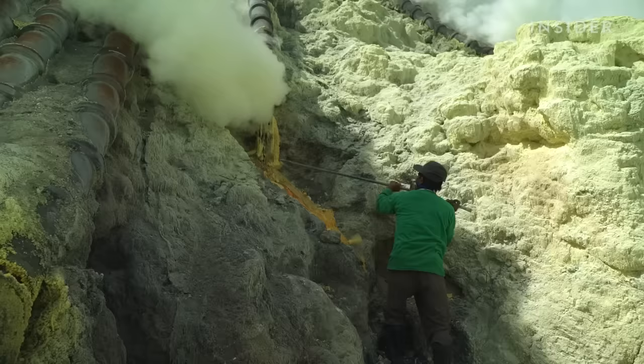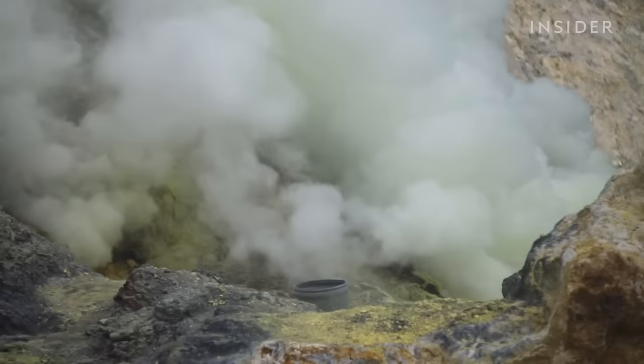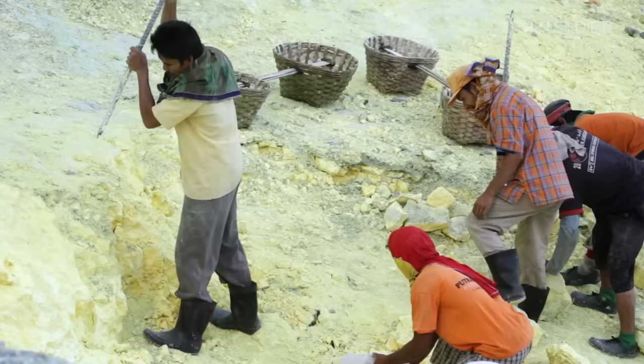That's why Mistar needs to get here so early. The winds pick up through the day, blowing more white smoke towards the miners. Both types of smoke have lasting health effects.